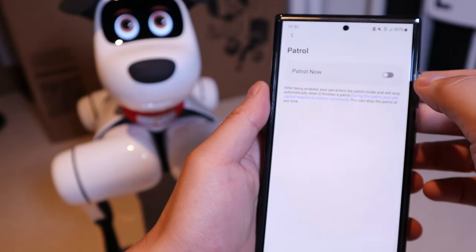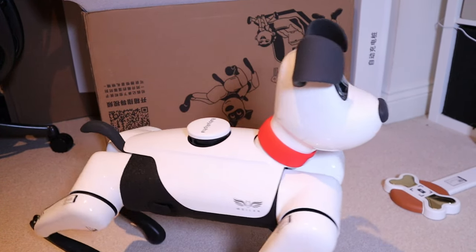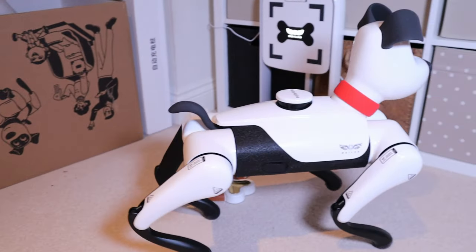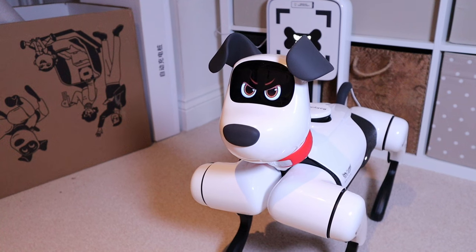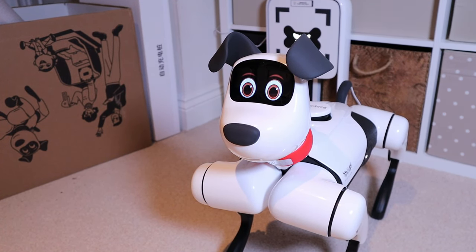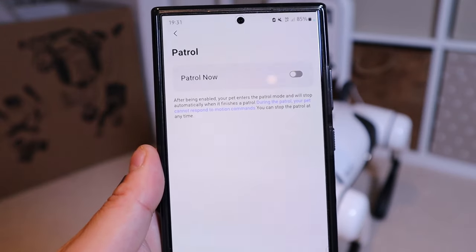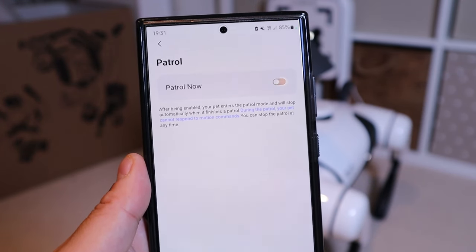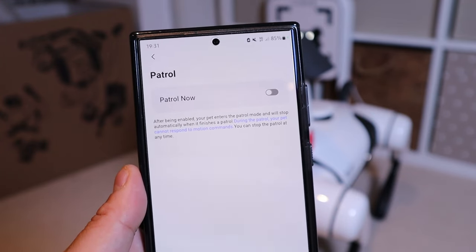Right, so next one is patrol. So if you actually turn it on, oh, look at that, it's angry. It's wandering around, looking around. Okay, so it found me, so it stopped basically because it says in here, after being enabled, your pet enters patrol mode and will stop automatically when it finishes a patrol.